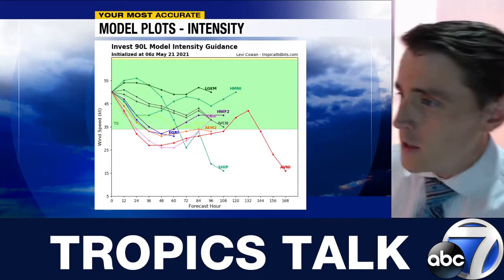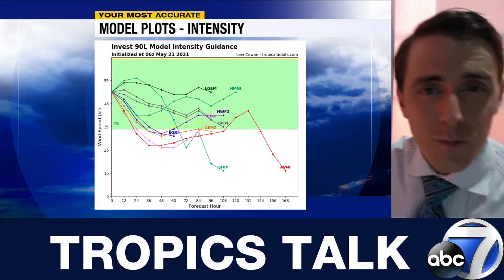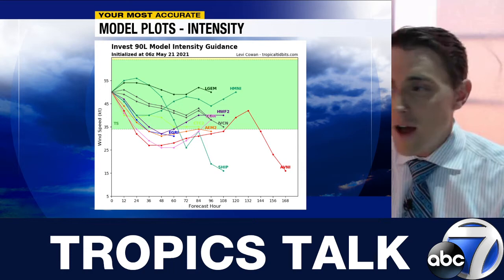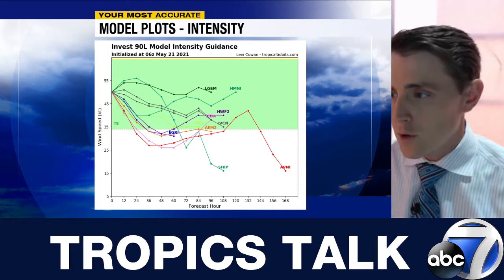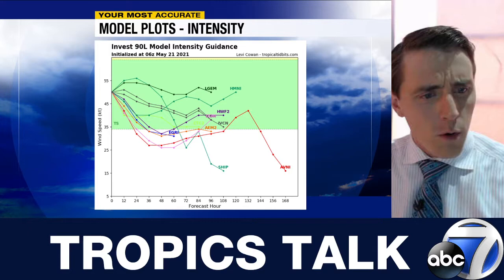Speaking of the charts, there's the intensity plots. Models already initializing with this producing wind speeds up over tropical storm force. But again, they haven't quite found that subtropical or tropical core to name this system Ana just yet. They'll be investigating it throughout the day, though, at the Hurricane Center. And as soon as they do find that core, they will go ahead and drop that name on it in all likelihood.